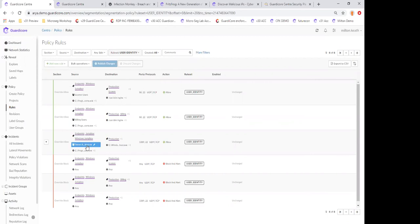Here's a rule where I say server administrators can use PuTTY and Microsoft Terminal Services EXE to all production servers to the service host EXE and SSH daemon on RDP and 22. And then we do our cleanup rules to allow, to block, and alert on anything that happens.